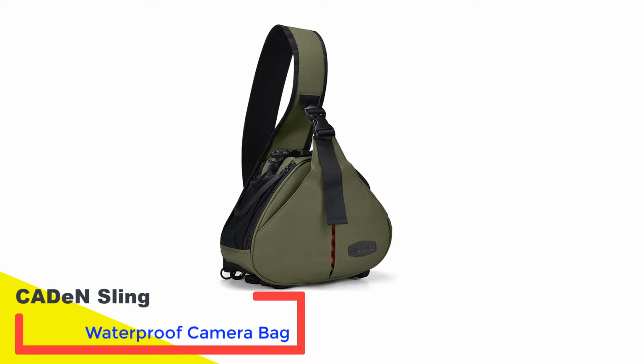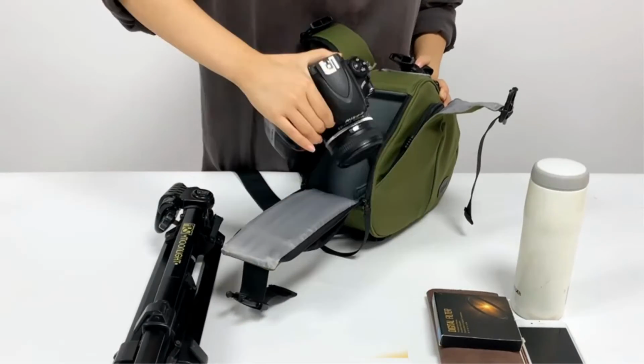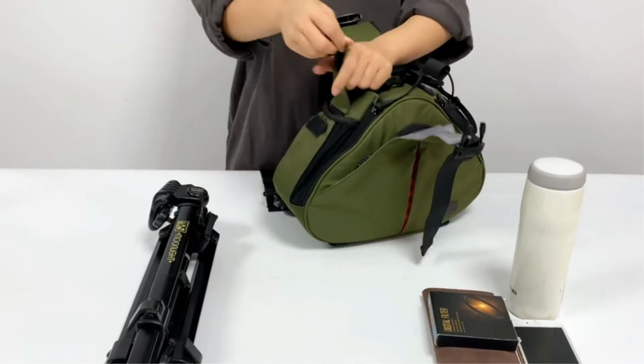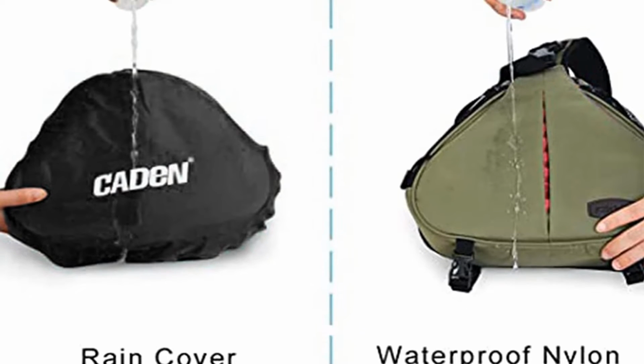The CADeN camera bag is one of the more unique affordable camera bags. This bag comes with a shape that makes it a very appealing product for people who do not want the standard backpack type of camera bag. This is essentially a sling bag. While it is compact enough to make transportation easy, it still has enough space on the inside to store your camera and some added accessories.